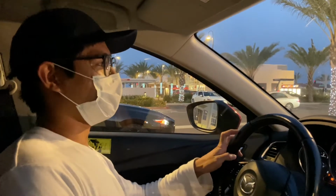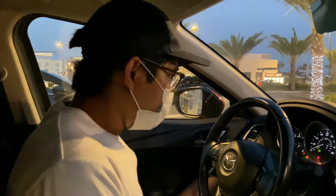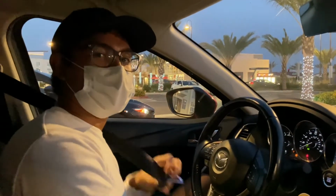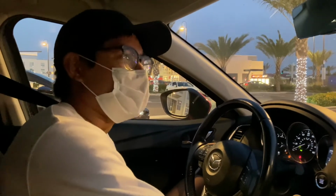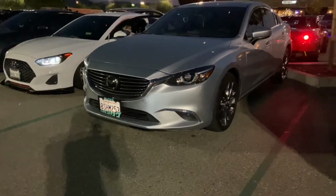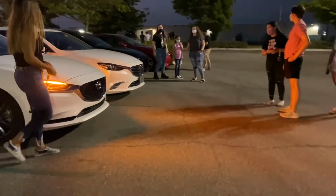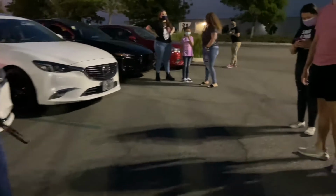So we're going to the Status 7 meet. It's at TASTEA, but we actually rolled up with a few other Mazdas. There was about 8 of them, so hopefully we can find parking over there and then enjoy the meet. We got the whole line of Mazdas. Got about 6 or 7, and then mine's at the far end.